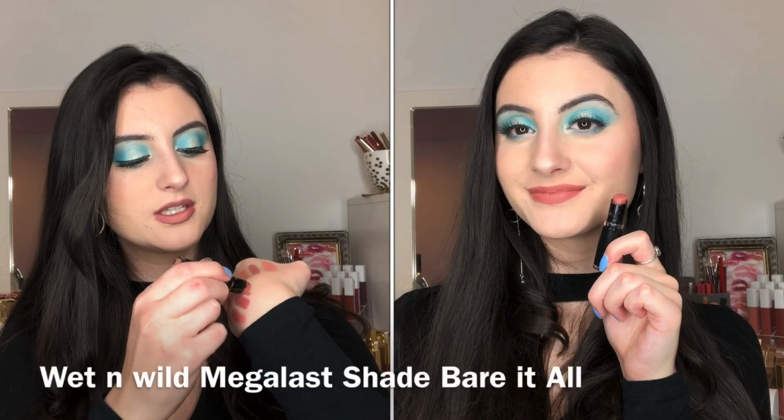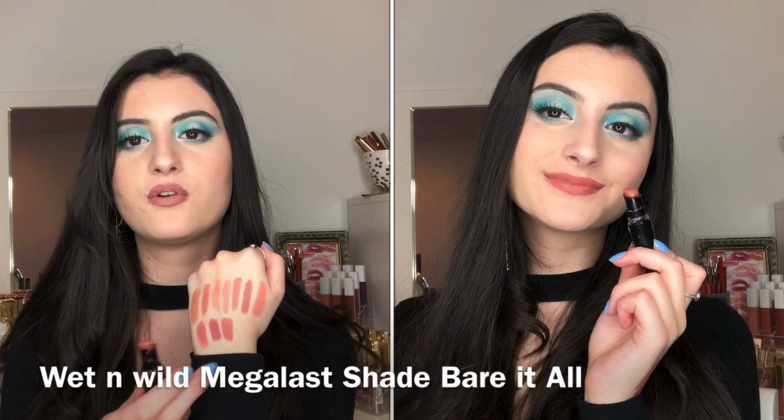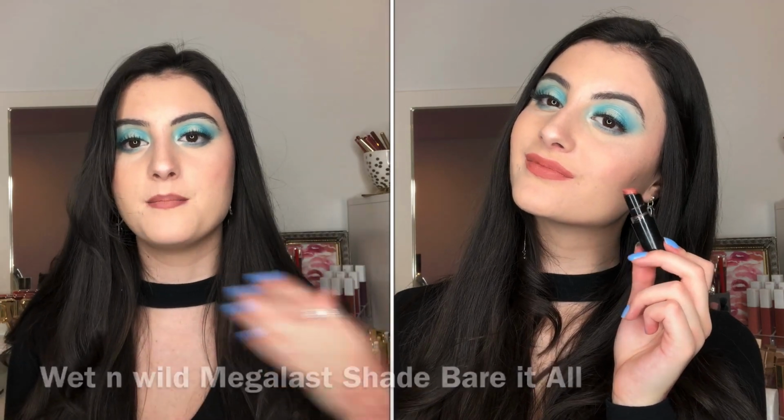So I'm gonna share with you guys the shade Bare It All. If you guys watch YouTube, you probably have heard about this shade a million times over because it's a very popular shade here, and this is just the perfect nude. If you're just looking for your standard nude lipstick, this is what I'd go for. It is beautiful. It doesn't have too much warmth in it, too much cool tones in it. It's just the right amount.